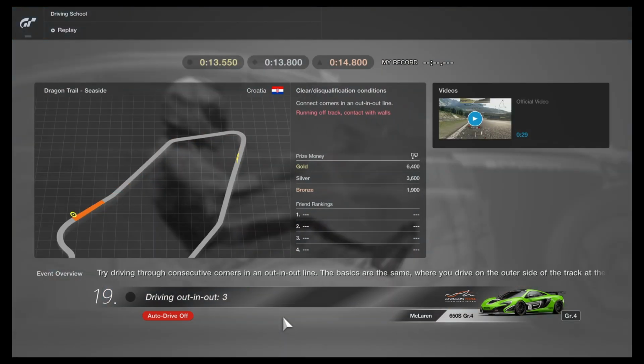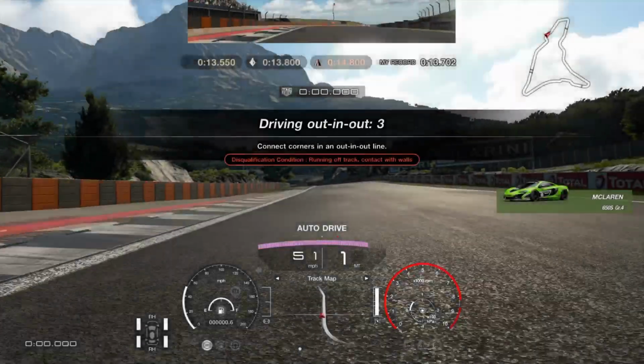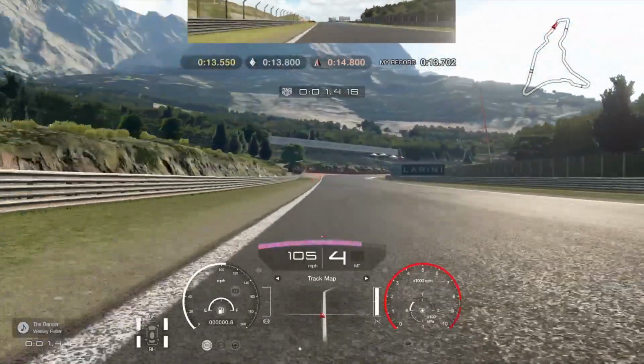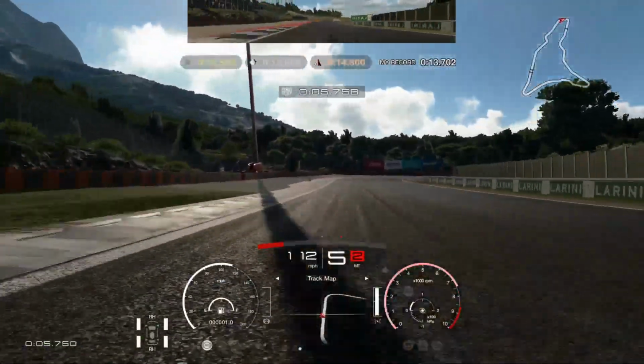In the McLaren. Oh, I do like this car. Don't like the colour though. Let's get straight into this one. So here we go. Right, so we already had one attempt. Let's see if we can go on our second attempt. We do know this circuit well, the Dragon Trail. So let's see if we can get nice all over the curb, ahead of the ghost.